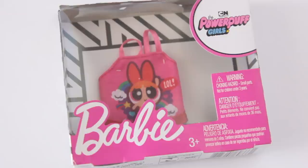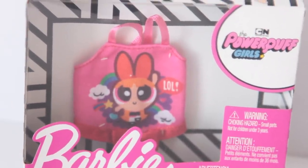And then I was able to find a Powerpuff Girls little tank top. It only comes with the tank top, and it's Blossom. I was trying to see if I could find Bubbles and Buttercup. I used to love Powerpuff Girls as well.